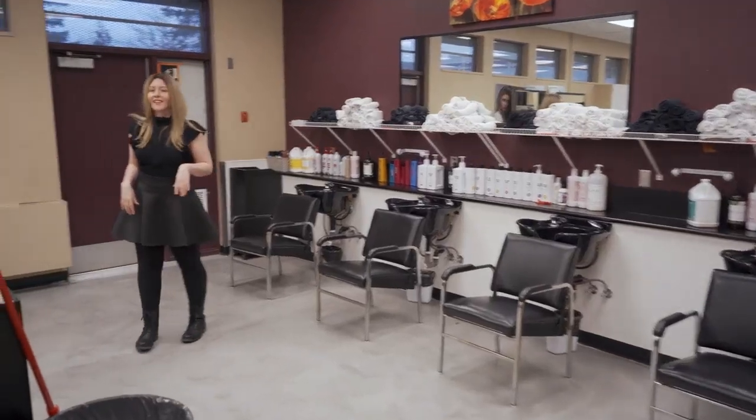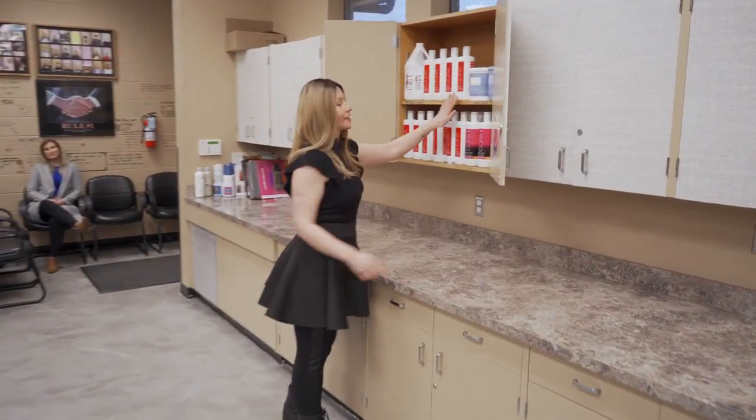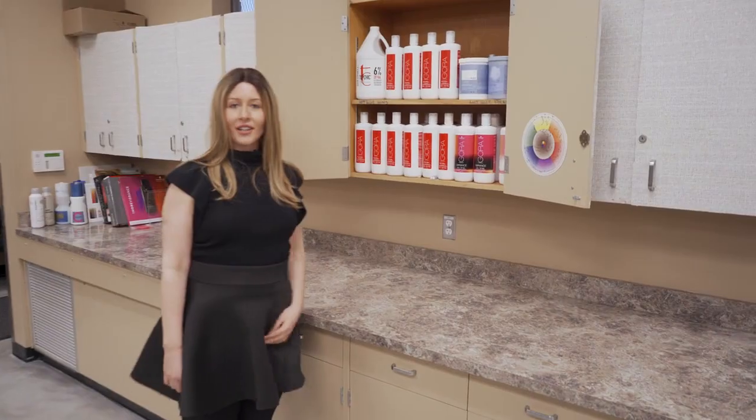Come with me. The color bar is the best part. Here we store our color, our lightener, and this is the color wheel that you're going to get to know.